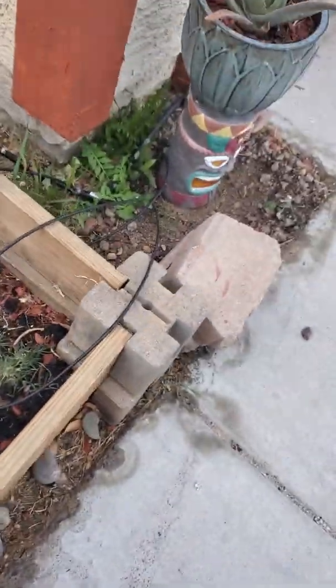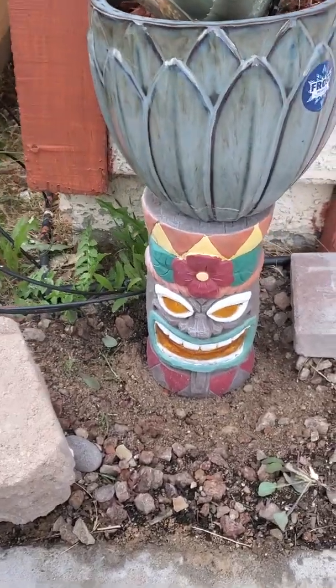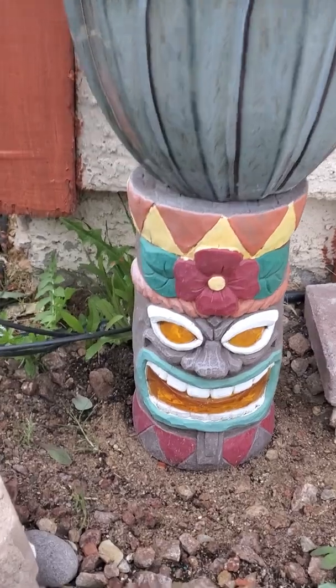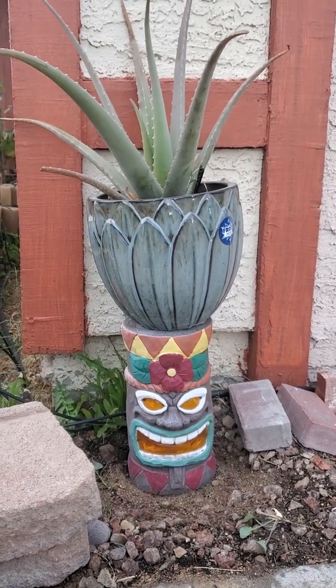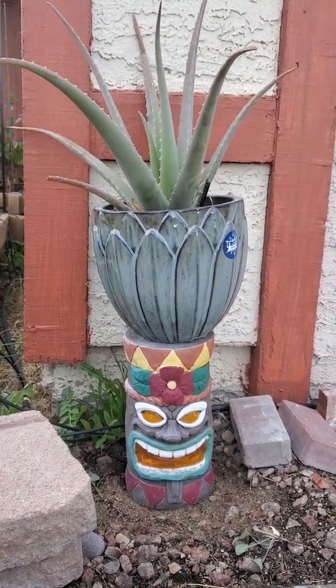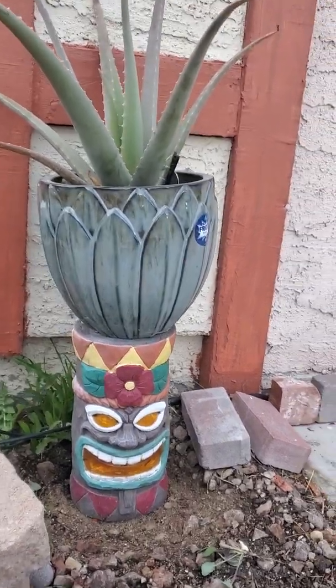Now over here we have a little tiki man that we had gotten because they lit up. So I had put it like on my fence, but he started lighting up. So what I did, I just put my aloe on it. You see my little aloe tree up there? It looks like a pineapple's coming out of the tiki man's head. I thought that looked so cool, so you know, we just did that.